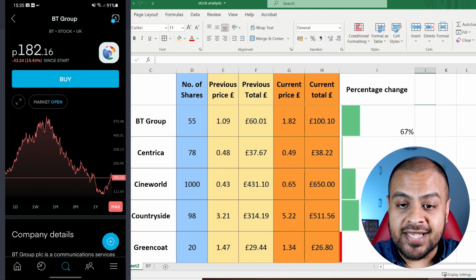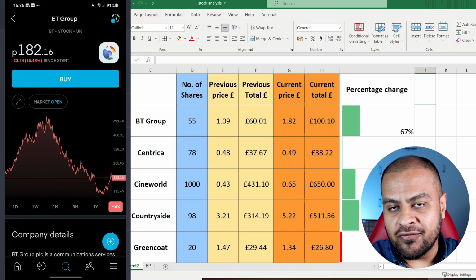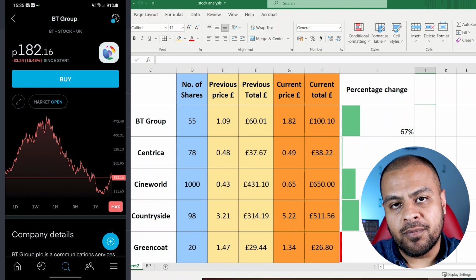I'm a bit disappointed I sold a lot of these stocks out, but I'm showing you guys so you learn from my mistakes. And in future, I will be sticking to the buy and hold method.